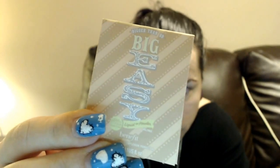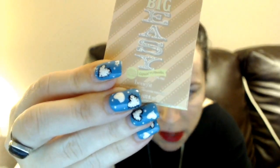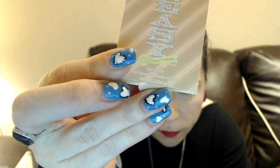Because I don't use full makeup, I'm going to use this, which I got at the Brow Bar too. They give a little sample, and I love this brand. It's called the Big Easy. It's a liquid to powder, their version of the BB cream. It says it balances moisture, controls oil, self-adjusts on skin to your exact shade, protects and evens with a liquid to powder finish, and protects with SPF 35 to prevent aging.